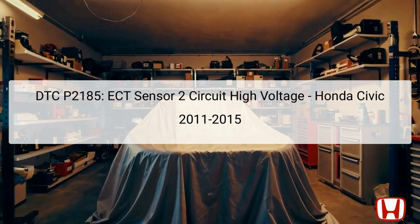The diagnostic trouble code, DTC P2185, indicates a high voltage condition in the ECT sensor 2 circuit of the Honda Civic models from 2011 to 2015. The engine coolant temperature, ECT, sensor plays a significant role in monitoring the engine's temperature, which is critical for both performance and emissions control. Specifically, ECT Sensor 2 is utilized for more refined temperature calculations and operates in conjunction with the Engine Control Module, ECM.